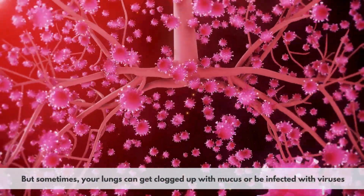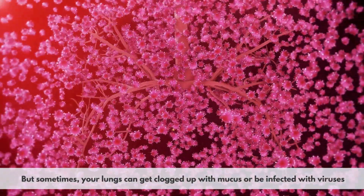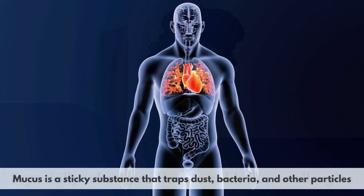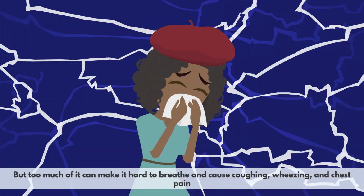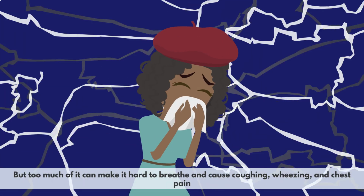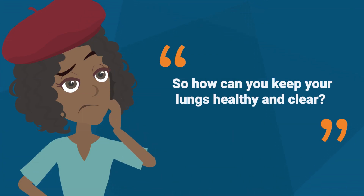But sometimes your lungs can get clogged up with mucus or be infected with viruses, especially when you have a cold, flu, or allergies. Mucus is a sticky substance that traps dust, bacteria, and other particles, but too much of it can make it hard to breathe and cause coughing, wheezing, and chest pain. So how can you keep your lungs healthy and clear?